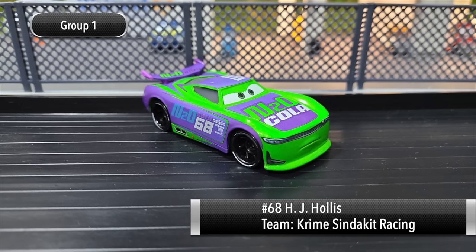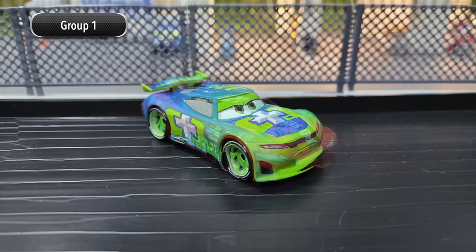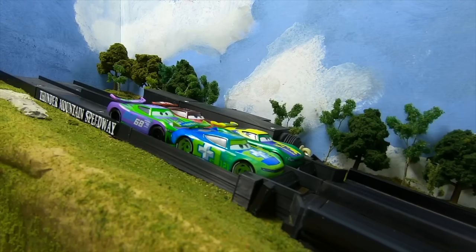Next up, the number 121, Noah Gocek. He was the only car to advance on to round 2 with just 1 heat win. He sits 8th in the standings with 12 points. And last up, the number 123, Jonas Carvers. Jonas sits 7th in the standings with 13 points and 2 heat wins.